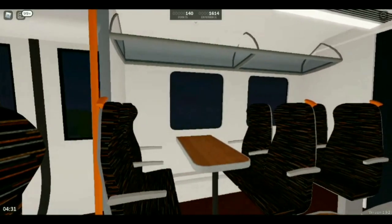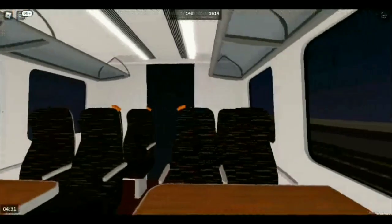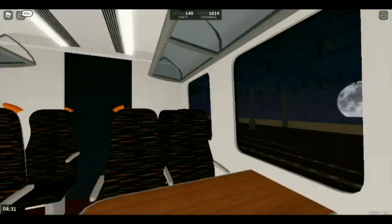Welcome on board this AirLink service to Stepford Central. The next station will be Ellesmere Junction.